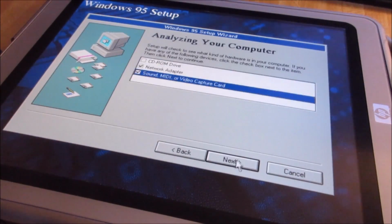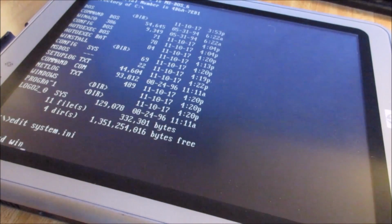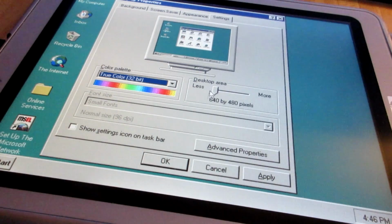Next up is Windows 95. Installation was a bit easier since I was able to copy the install files right onto the tablet's hard drive, however I still ran into a bit of an error. See, Windows 95 by default is unable to make use of my tablet's 2 whole gigabytes of RAM, but after changing a quick setting everything ran smoothly again.